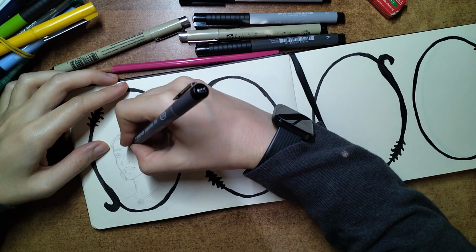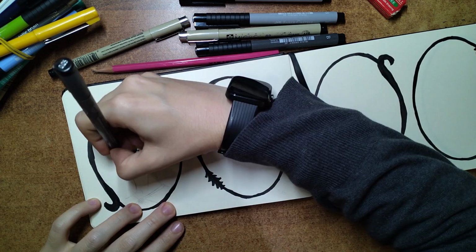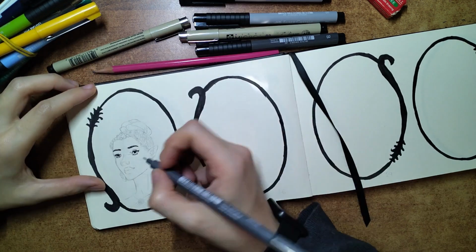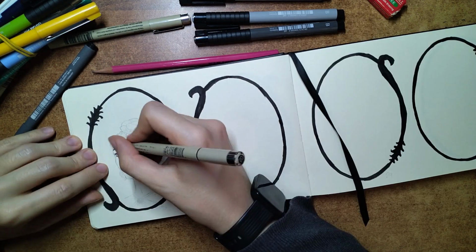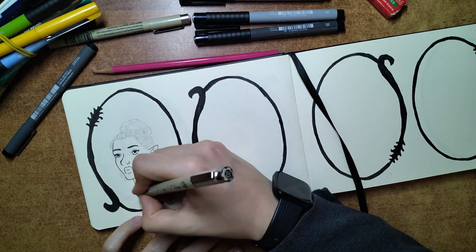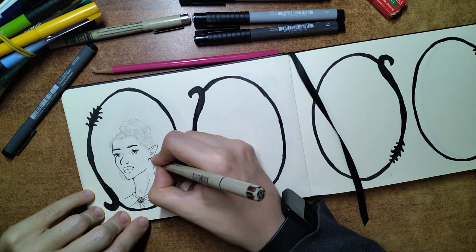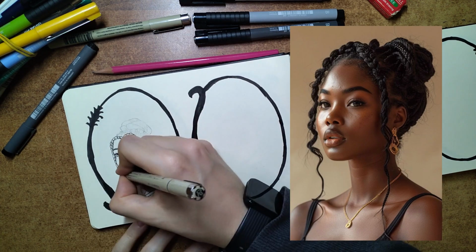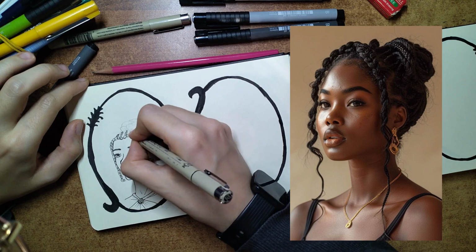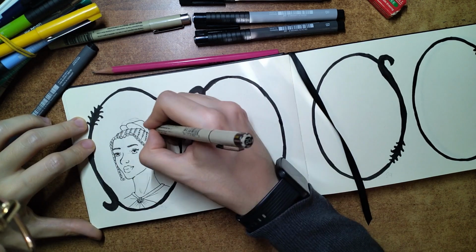Day 27. The prompt was rose. The symbolism of this flower varies depending on the color. I chose orange, which represents enthusiasm and charm. Since roses are found worldwide, I wanted to use a photo of a black woman as a reference so I could create an art style resembling a rose with braids.